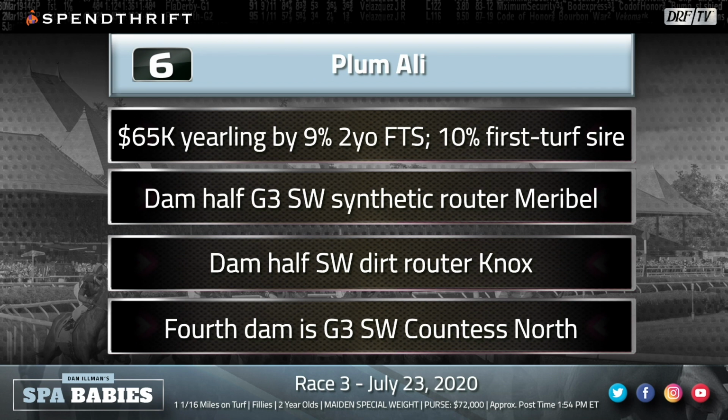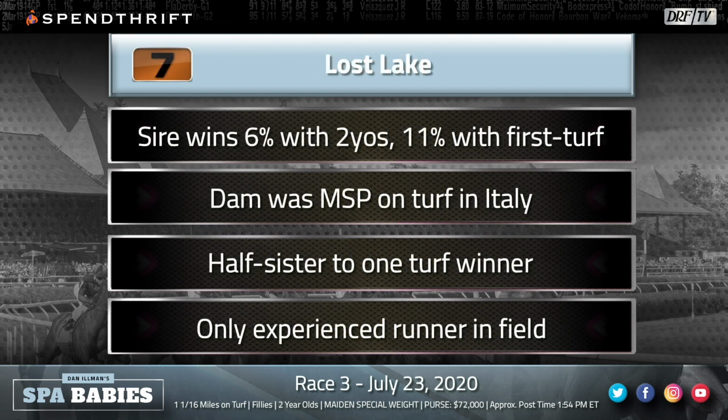Completing the group is the number 7, Lost Lake, and she's notable because she's the only horse in the race with prior racing experience, and that is a big advantage in these races with 2-year-olds. She's by Noble Mission. We know Noble Mission can get a turf horse. The dam was multiple stakes placed on turf overseas. The dam has also foaled 1 turf winner, and this filly goes out for Graham Motion. You've got to look at that career debut going short on the dirt at Monmouth, Nicole, and to me, it just looked like an educational run. Get a race under her belt and get her ready for Saratoga. She's a New Jersey-bred.